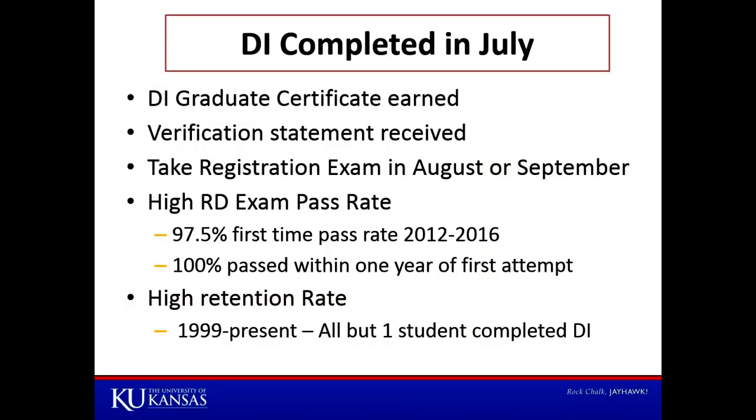So in July, our students finish up the Dietetic Internship, and so once everything is complete, so you've done all of your coursework, your 1,200 hours of supervised practice experience, you've gotten positive feedback on all of your evaluations, and you've completed that final examination, you will receive a graduate certificate for completing the Dietetic Internship program, and more importantly, you're going to get that verification statement, and so that's going to allow you to go and sit for the registration exam. So we highly encourage our students, particularly those that are continuing into year 2 with the master's program, to take that exam as soon as possible.